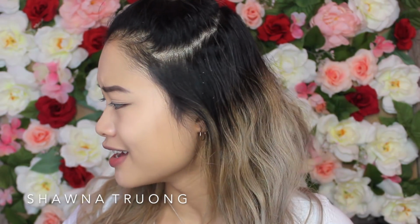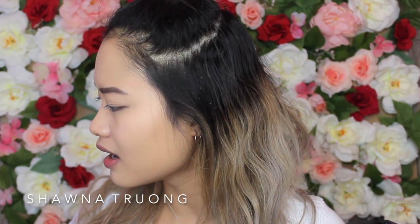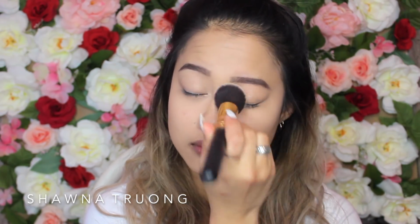This reminds me of the Hourglass Ambient Light palette, and I've tried it before, but I just can't justify spending so much money on powder like that. So this works perfectly fine. So then I'm just using a little brush like this, going into the translucent, and just setting underneath my eyes.